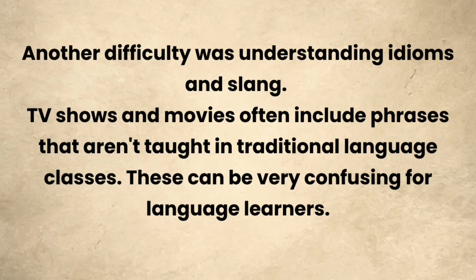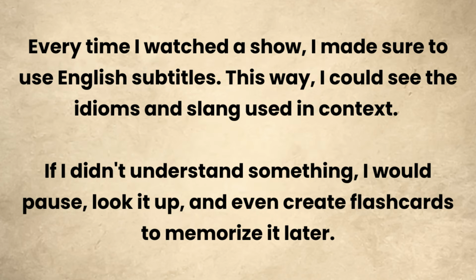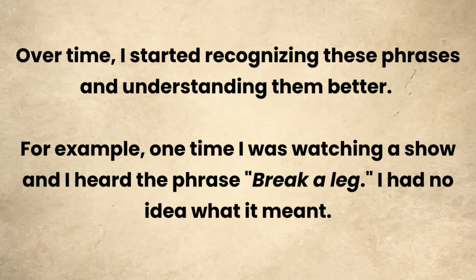TV shows and movies often include phrases that aren't taught in traditional language classes. These can be very confusing for language learners. Every time I watched a show, I made sure to use English subtitles. This way, I could see the idioms and slang used in context. If I didn't understand something, I would pause, look it up, and even create flashcards to memorize it later. Over time, I started recognizing these phrases and understanding them better.